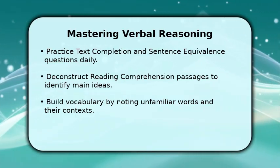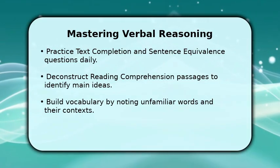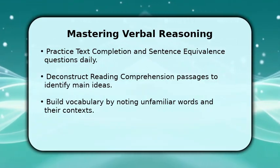Actively build your vocabulary by creating flashcards for new words encountered. Thoroughly review explanations for both correct and incorrect answers to refine your verbal skills.